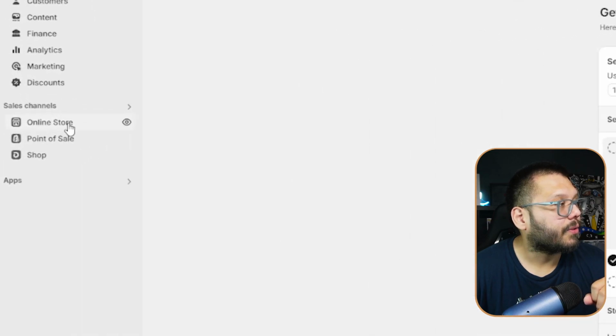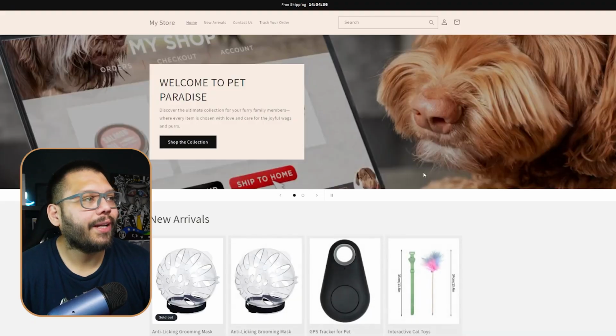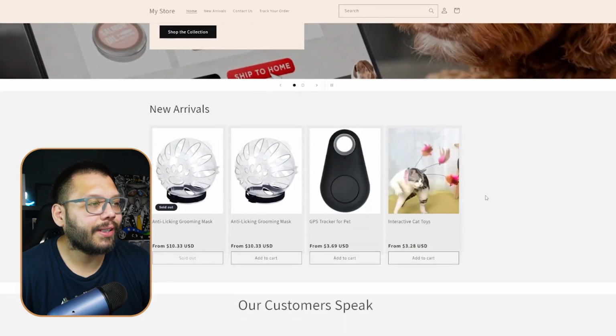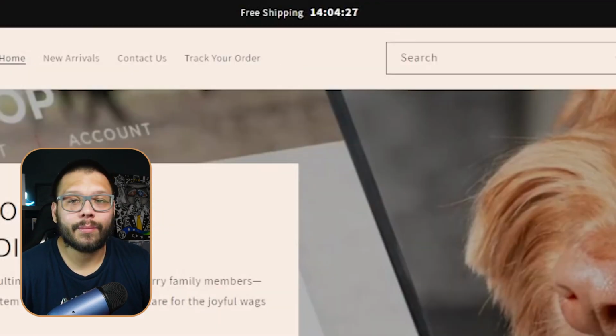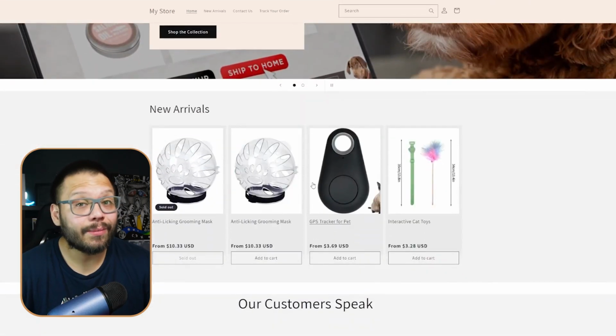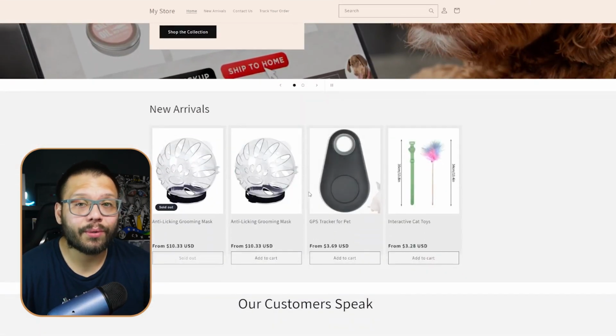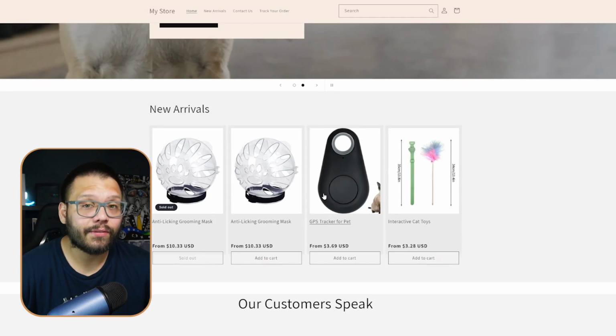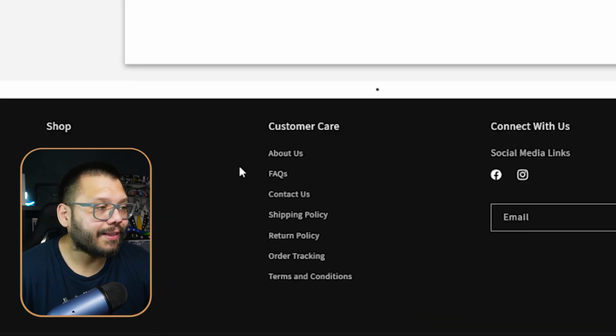Now we're going to click on online store over here and view our store. And here we have our Pet Paradise. So as you can see, the entire store is completely built for us, from the banner, the little notifications up here, all of our different tabs. It comes preloaded with winning products that are actually proven to sell, products that have been trending in the last few months. And my favorite part is this down here.